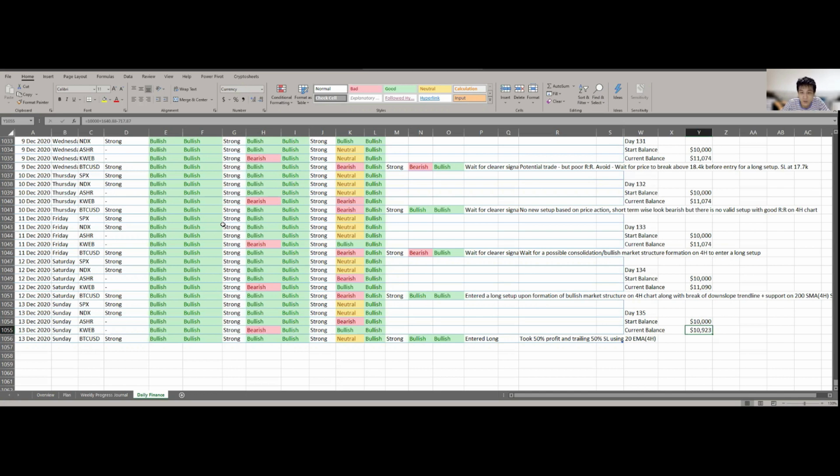Because when it comes to pure price action, I still have to do my daily analysis, which you can see over here. Price action wise is still doing okay. My main trading setup is definitely still doing okay. So that's something to bear in mind.